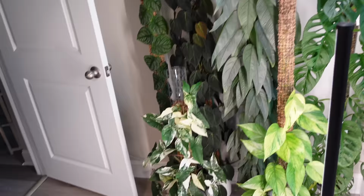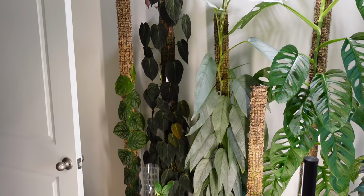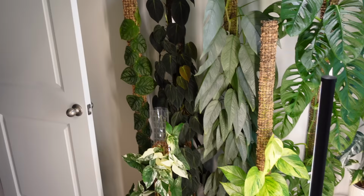Albo Syngonium is doing amazing. The Micans, I am starting to trail the vines back down because I want a really full pole. I'm not going to chop and extend that one anymore, at least not anytime soon. I'm just going to keep winding them back down.